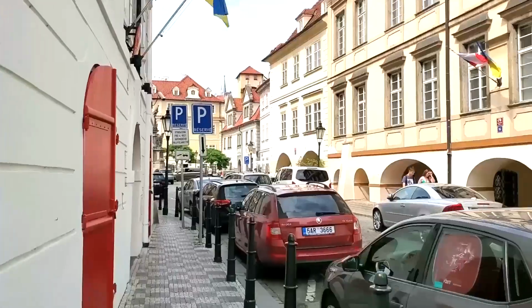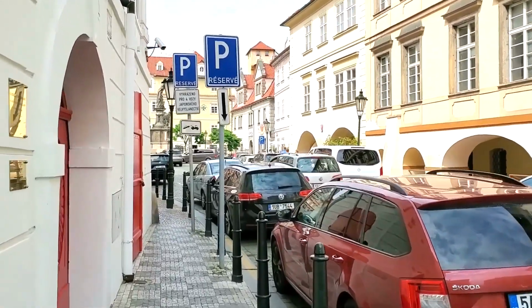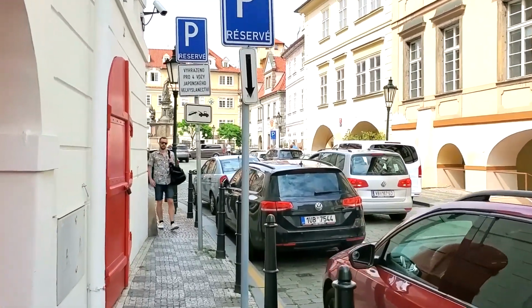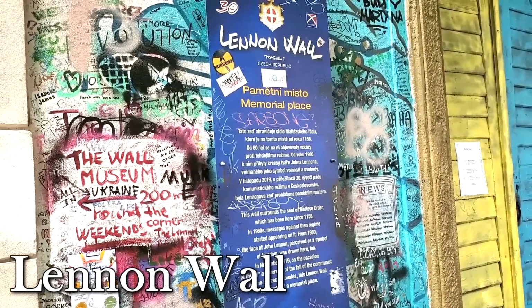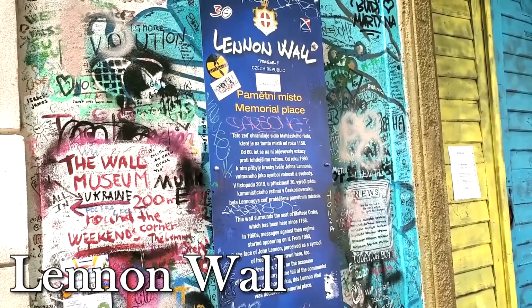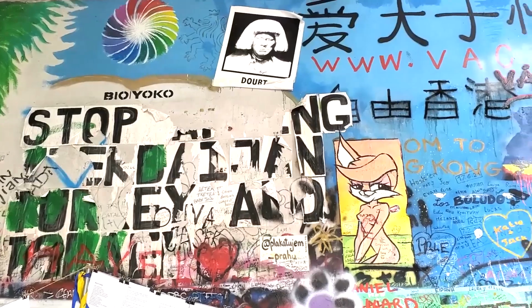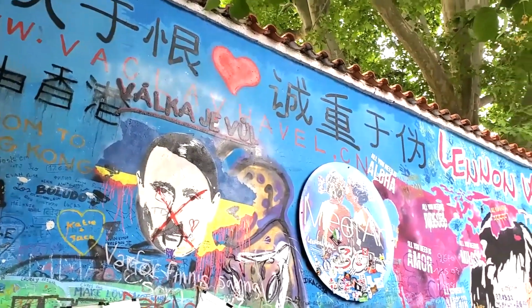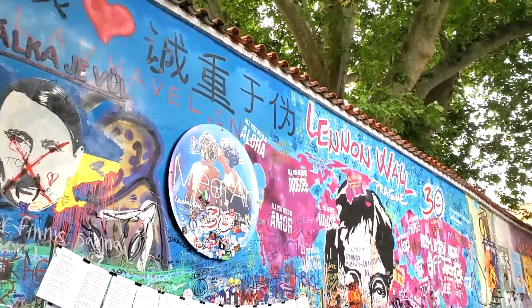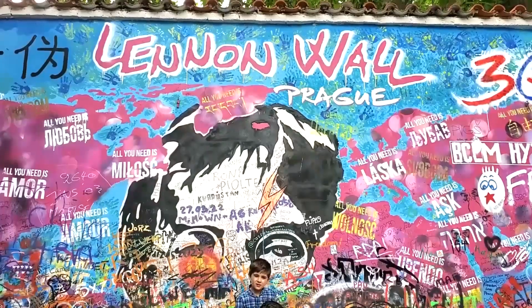After reaching the main road again, we started to make our way back to the Charles Bridge, passing by the Lenin Wall on the way. Located among several different foreign embassies, locals used this wall originally to write love poems and short condemnations of certain government actions, starting way back in 1960. After John Lennon's assassination, a single unknown painter painted his picture on this wall with some music lyrics, and since then it became known as the Lenin Wall.